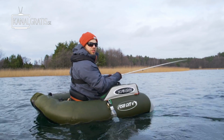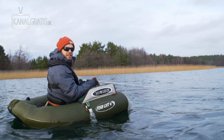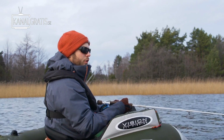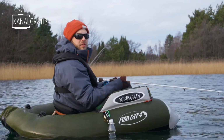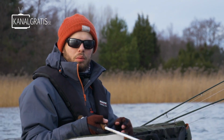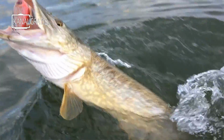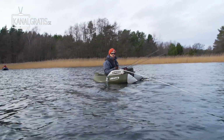I've done float tube fishing for pike for about a year now, and I really like it, especially the fact that you can go out and fish even if you have only 2 or 3 hours free. With a boat it's more of a project to get out there, and it takes a bit more time to get it up and in the water. And I get a lot of questions on Instagram about how it is to spin fish from the float tube, which I do half the time, and it works excellent. You just do the same thing as usual. I usually bring a fly rod and a spin rod when I fish pike, and they both work excellent.